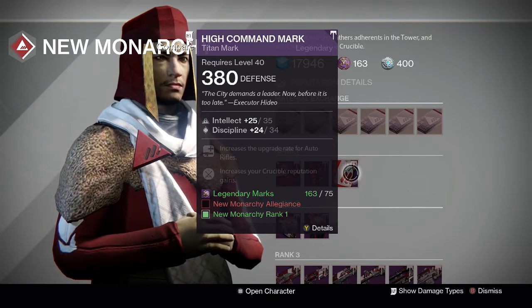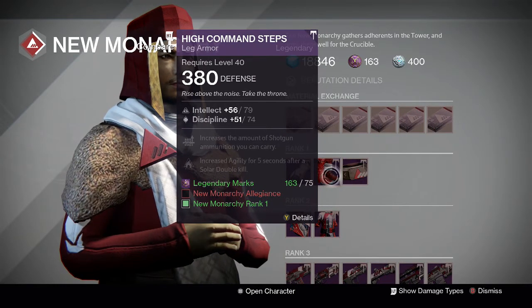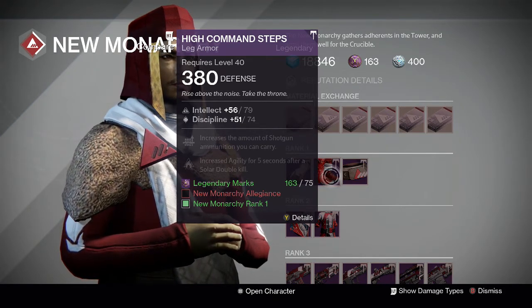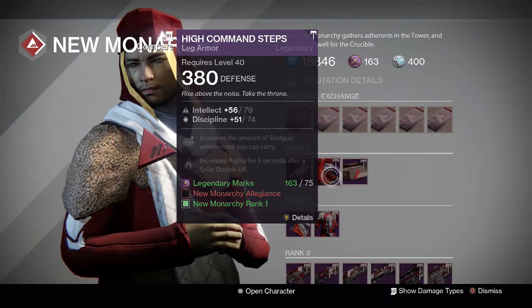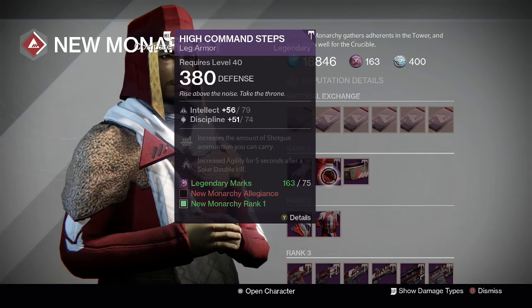The Warlocks only have these boots here, lots of boots on offer this week. 56, 79 intellect, perfect roll, 5 points down on discipline. We've got a 130 roll, seeing lots of these, perfect roll 1 stat and 5 points down the other stat this week. It seems to be a common stat roll that we're seeing.